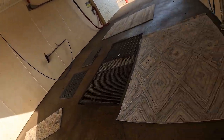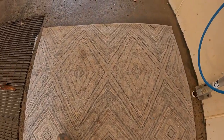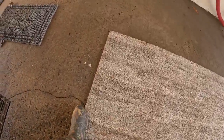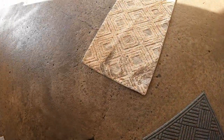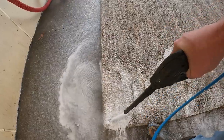All right, let's do a little before and after. This is what it looks like now. Stains all on them. This one's almost yellow. All right, let's see what it looks like when we're done.